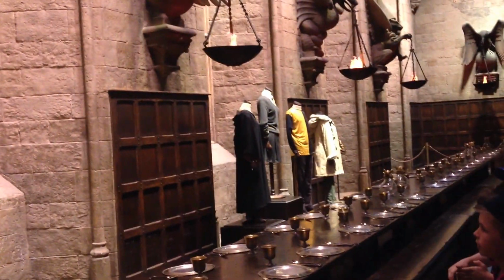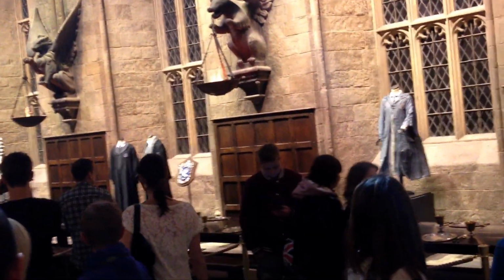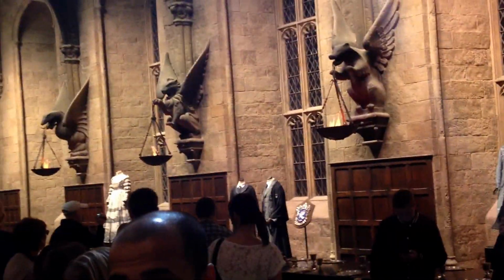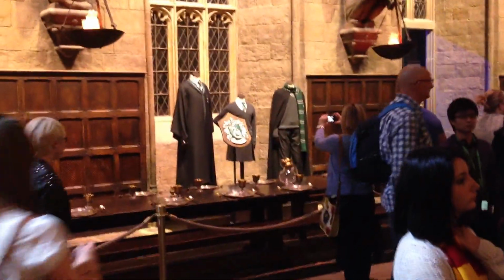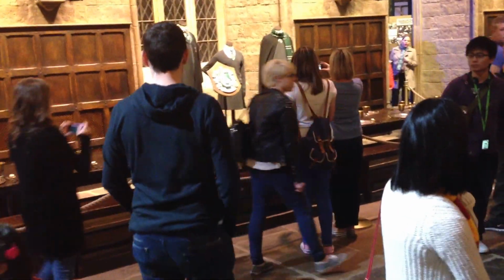If there's any Ravenclaws around, we've got the Ravenclaw house over there, to the furthest to the left, there we have the dress of the Grey Lady. In the middle we have Cho Chang's witch's robes, and we have an emerging Moaning Myrtle dress robe just there, and she was the ghost of the girls' bathroom. Now we do have the best house, and that is Slytherin, and that is just behind you. We have the dress robes of Draco Malfoy just there, and he's played by the wonderful Tom Felton. But I'm not sure, give it a cheer.